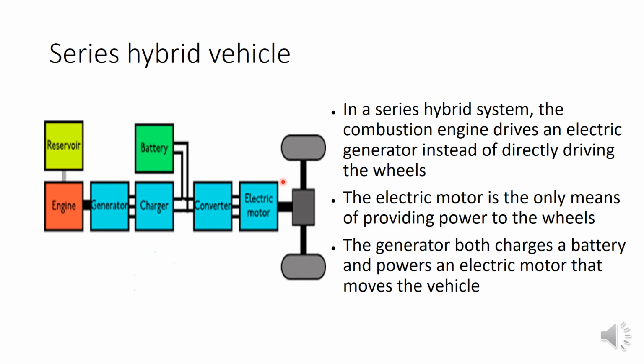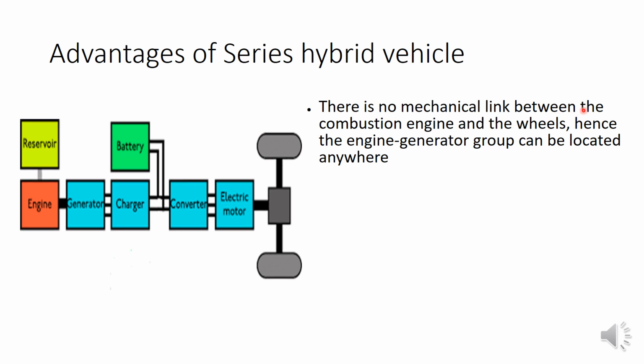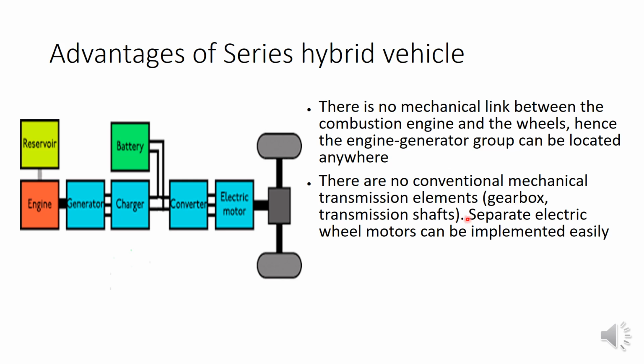So what are the advantages of this? Can you guess whether this arrangement has any sort of advantage? It might also have some disadvantages. Let's see what are the advantages of this particular arrangement. The first advantage is, there is no mechanical connection between the engine and wheels. So we can place this engine generator group anywhere in the vehicle. It does not need to be near the wheel, and it does not need to be very far from the wheel. So we can place the engine anywhere in the automobile. That is one advantage. Since there is no mechanical link between the engine and wheels, we can place the engine generator group anywhere. Then another main advantage is that no gearbox, transmission shaft, etc. are required.